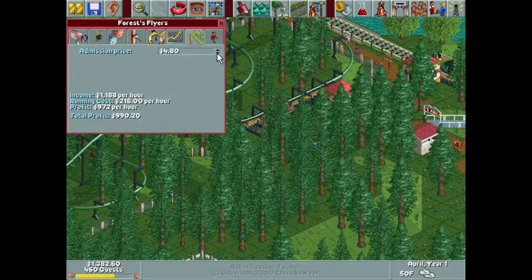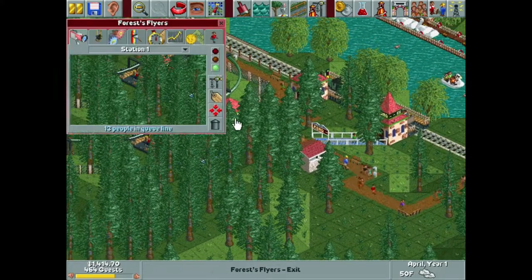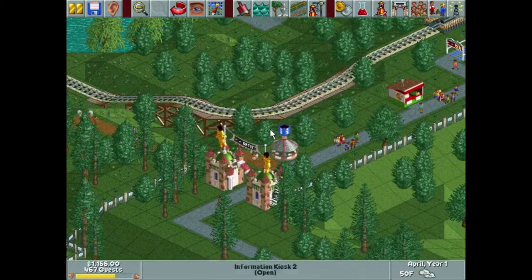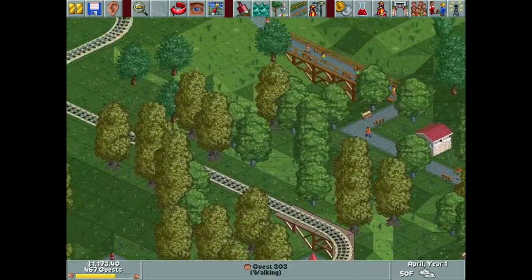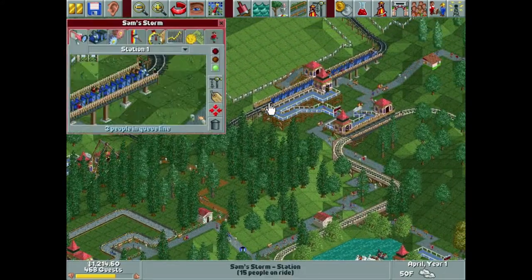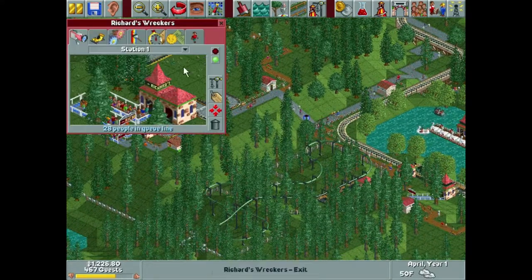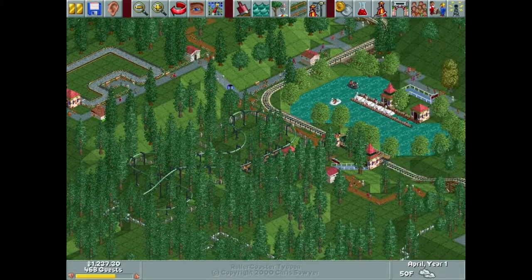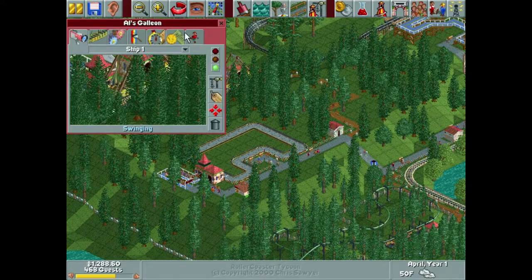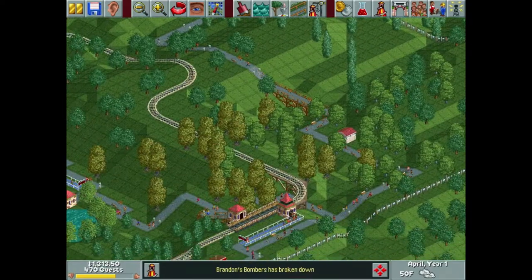Sorry if this isn't too exciting. This is necessary stuff, and I guess I could do this in pause. Actually, I couldn't rename rides while the game was paused, so I didn't want to do that in my time lapse there. I think that's everything. I think we've named everything now. We've got Sam Storm, Rebecca's Railroad, Richard's Records, Wreckers, Forest Fire, Catherine's Cruisers, Al's Galleon, Brandon's Bomber underground here, and I think that is everything.